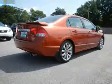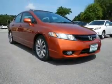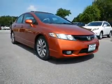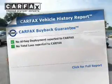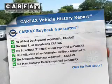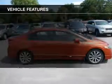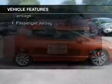Find your way easily with the included navigation system. The anti-lock braking system will help deliver you safely to your destination. Let the outside in with a power sunroof. Rest easy knowing this vehicle comes with a Carfax Vehicle History Report from Carfax, the most trusted provider of vehicle information. And with these notable features, you won't want to miss out on the opportunity to own this amazing ride.